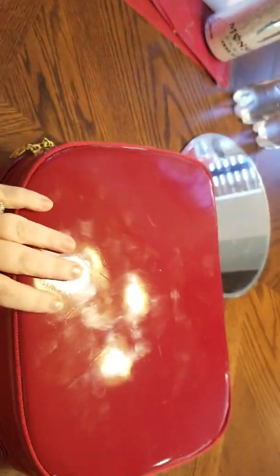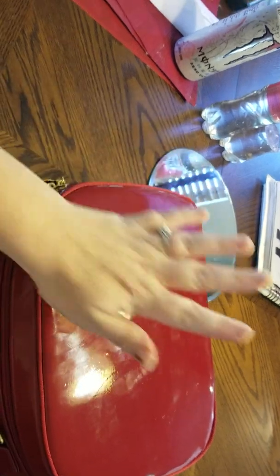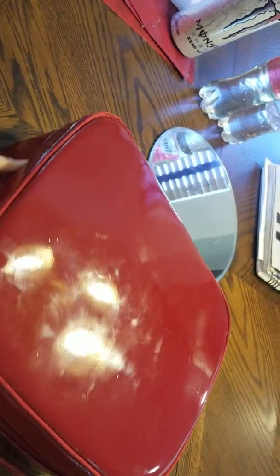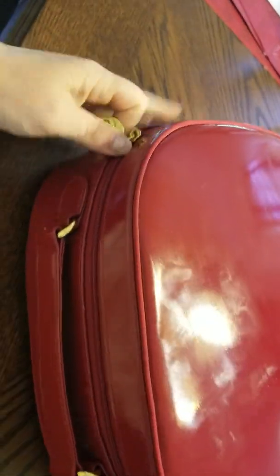Now, this bag, this red patent leather bag, by the way, just how awesome is this bag? I found it at Goodwill for $2. And when I opened it up, it had an old lady's wig in it. And I kind of screamed a little. I was like, oh my, I wasn't expecting it. And this other lady was like, oh, that is such a treasure. You have to buy it. And I was like, yeah. So I did. And I threw away the wig.